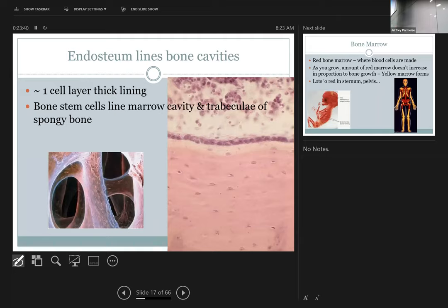And then what lines the inside of the bone is the endosteum. See, these terms make sense. Periosteum is the perimeter on the outside. Endosteum lines every little bar, every little nook and cranny on the inside. It's just another thin layer of connective tissue. And again, stem cells on either end, so that if the bone is broken, they're ready to wake up and make more bone.